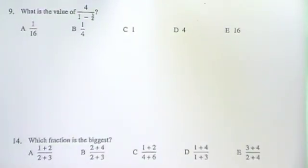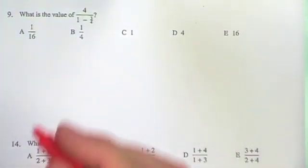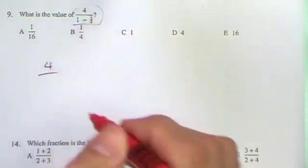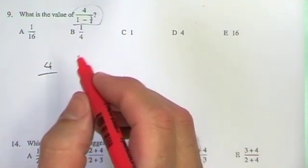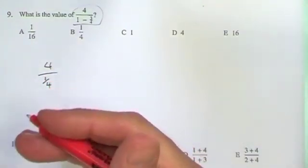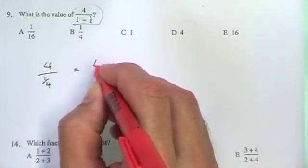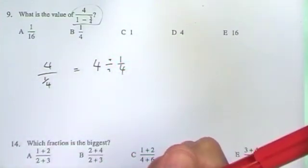Question 9 is a fraction division. Sort of question I like. I'll first of all just look at that. This is a calculation I'm just going to do because I can. So it's actually 4 over, and I'm going to work out the bottom bit. That's 1 minus 3/4. That's going to be a quarter. 1 divided by a quarter. Yeah, 1 over a quarter means 1 divided by a quarter. Now if I write that out in a more familiar way, 1 over a quarter is the same as 4 divided by a quarter.